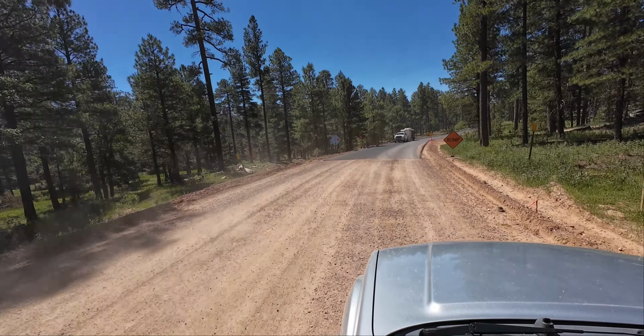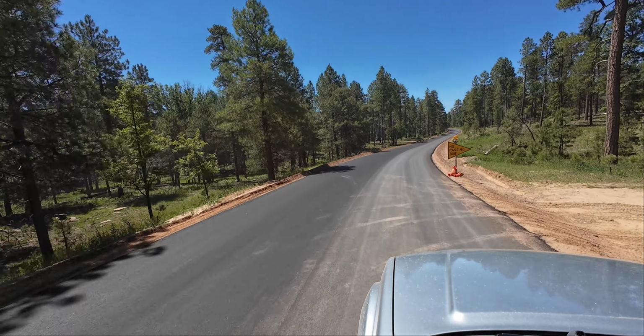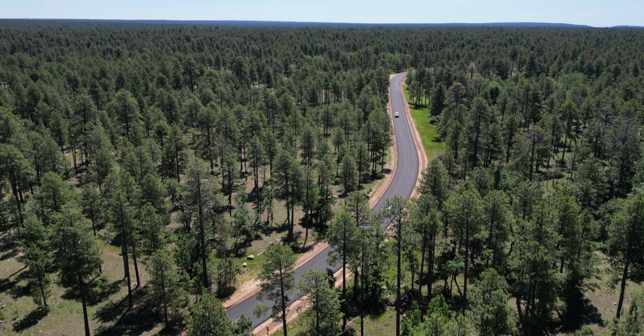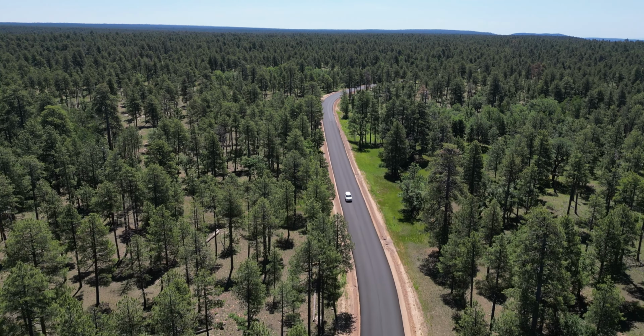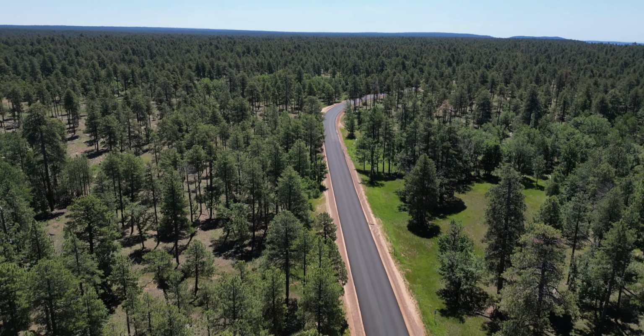So as you can see, the Apache-Sitgreaves National Forest has freshly paved the road from Highway 260 up to this point. My advice if you plan on checking out this area is to stick to the west side of the rim within the Coconino National Forest boundaries. There tend to be less people, campsites are more spread out, and in my opinion it just has a better overall feel to it.